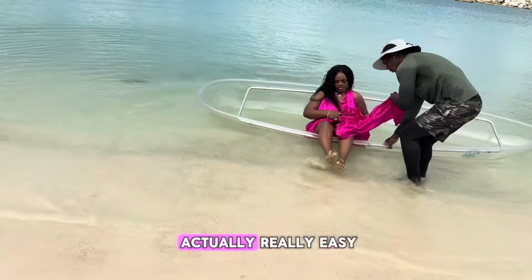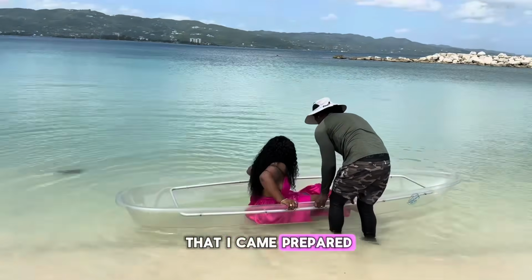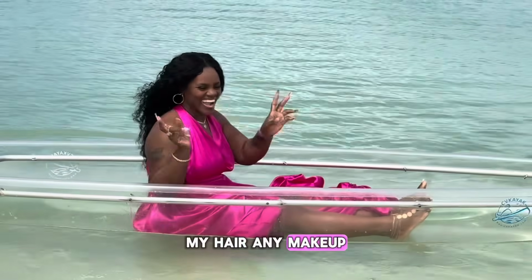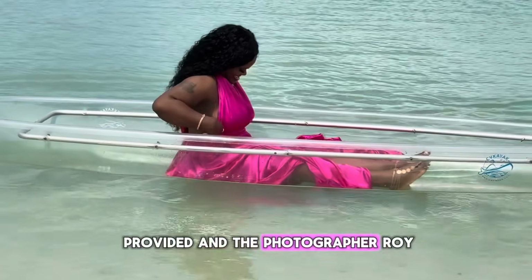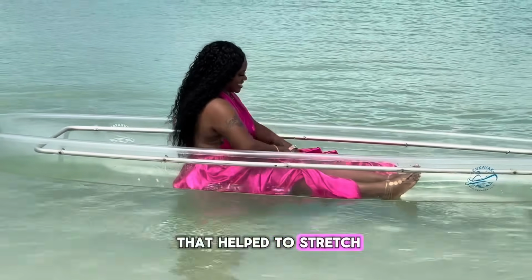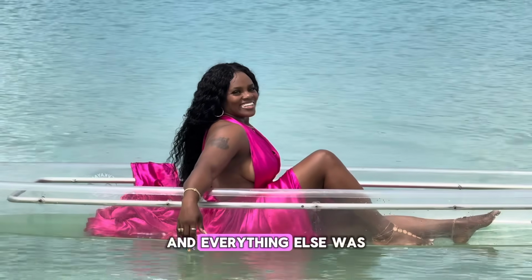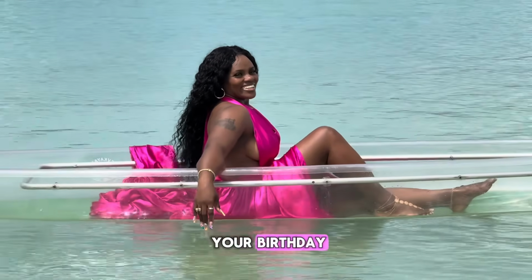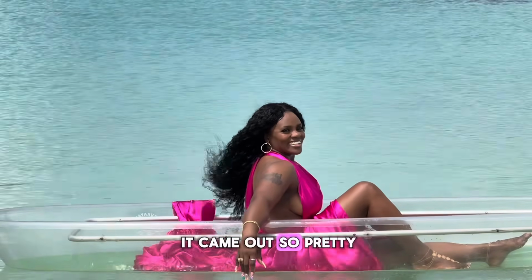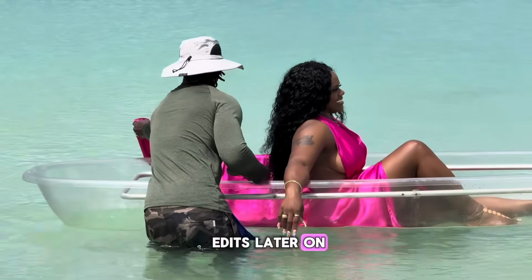Now the shoot was actually really easy. All I had to do was make sure that I came prepared in regards to my hair, any makeup, accessories. The dress was provided, and the photographer Roy also had a partner that helped to stretch the dress out. All I had to do was follow his directions, and everything else was taken care of. I would say if you're coming here for your birthday, definitely do this shoot. It came out so pretty, and I had my pictures back within 5 minutes after the shoot was complete, and then they provide edits later on.